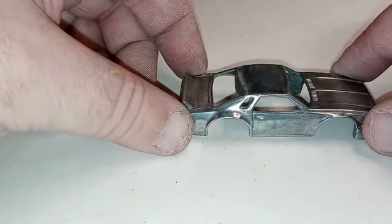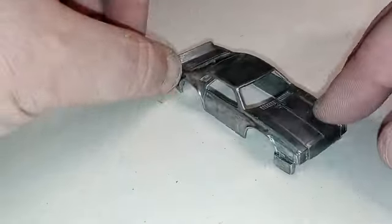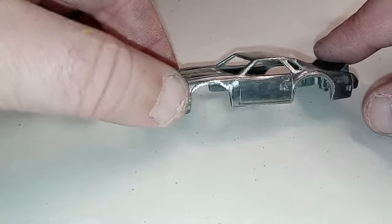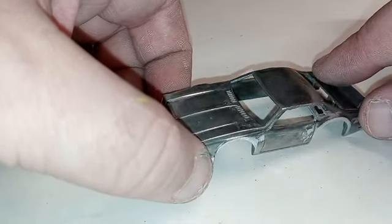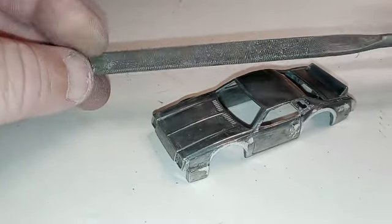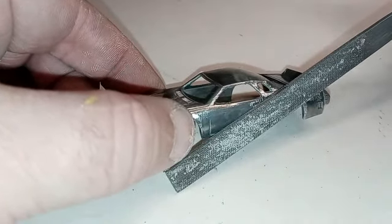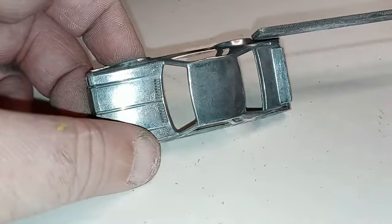Kind of didn't realize that when I got the casting, but I'm pretty much stuck with what the casting is because there are not any other Chevy Laguna castings out there. So got some work to do here. Again, I'm just going to keep filing away. I'm just using a regular flat file here, trying not to do much damage to the rest while still achieving what I need to achieve and getting those fender flares flattened.